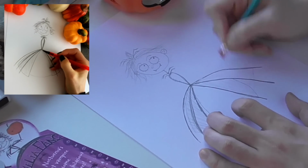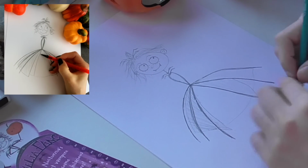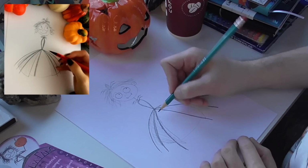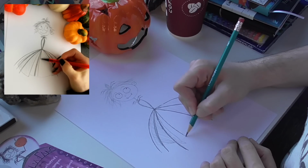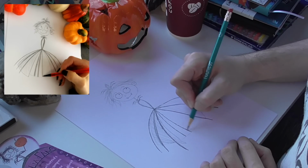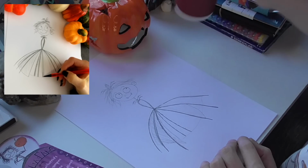This looks so bad. In the middle of her skirt, we have even more stripes. Amelia Fang does like her stripes. Stripes are in.